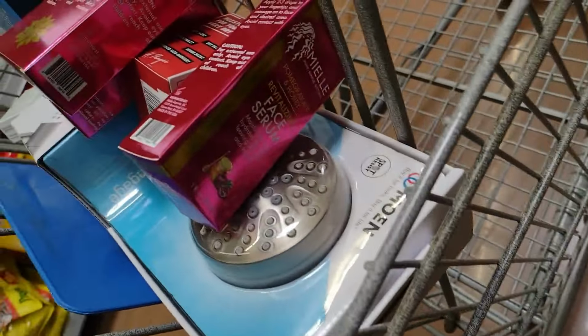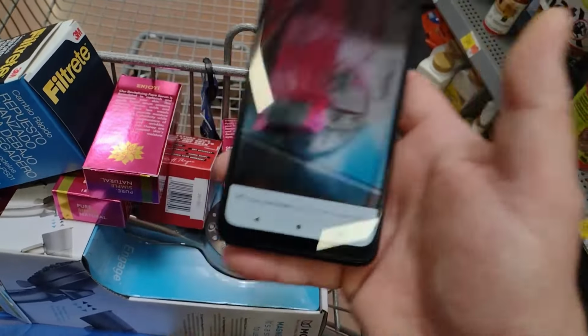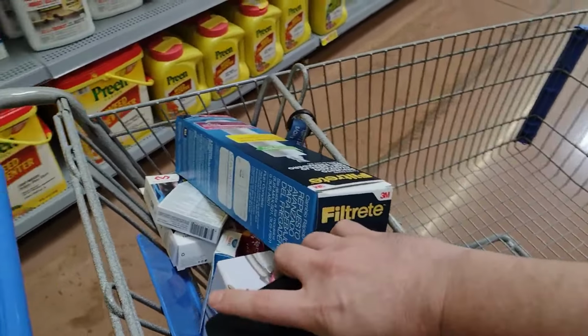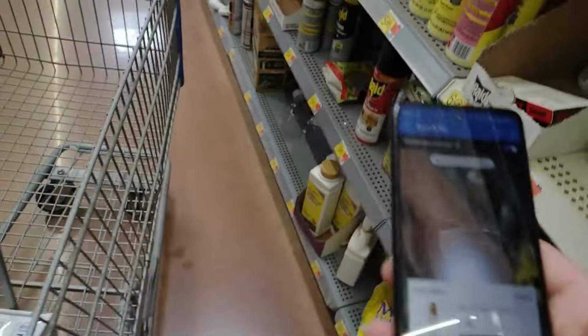I don't know what it is. Meal, whatever, melee, face serum, something or other, right? Okay. It looks like we've got three of these. One, two, three. Okay, so we just do that. This is with the Walmart Plus scan and go, right? So yeah, also what I need to do.